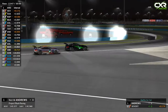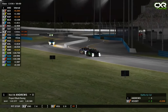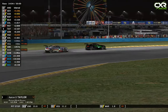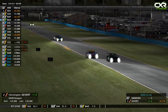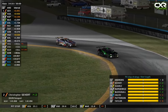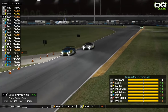Two BMWs fighting out now for the lead, the number 999 of Chris Seaver and number 44 of Neil Andrews. Oh, just had a crash. Oh no, he's pitted, I think. So let's have a look just at the pit stops, see if anyone has pitted in the top 8 yet. Oh wow, you can see that Aaron had that little accident, but he's got himself back into P8. So really good effort from him there.